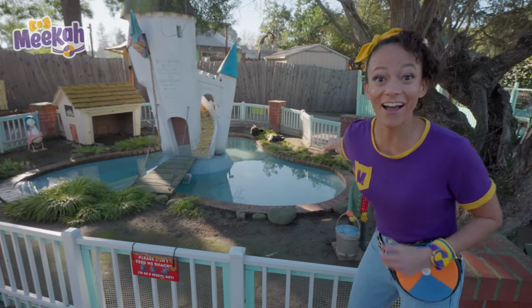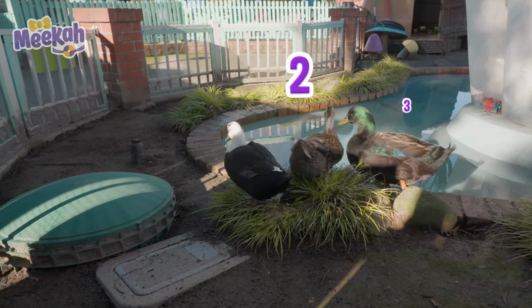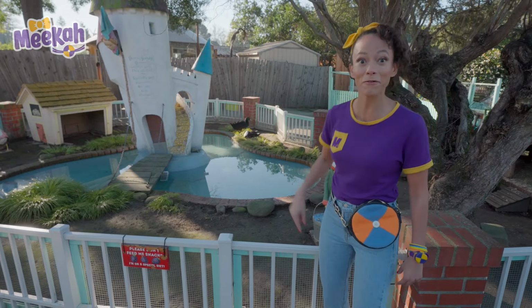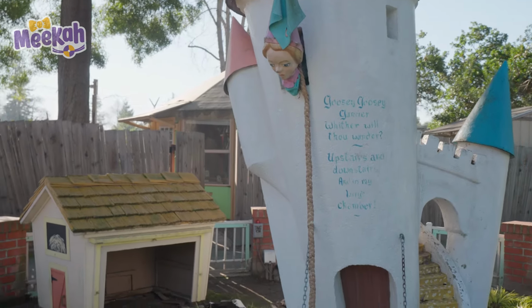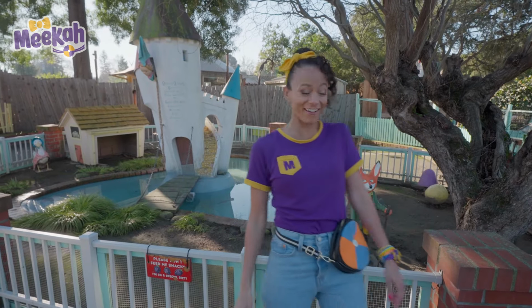Back there, on the other side of the water. I see one, two, three ducks. Hey, and they're hanging out around Rapunzel's tower. Hi, Rapunzel. See, she's at the very top and her hair's so long. It goes all the way down to the bottom of the tower.